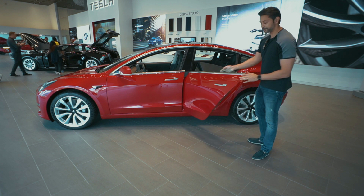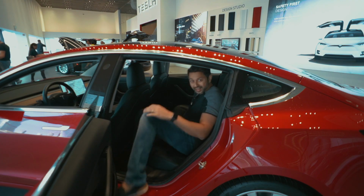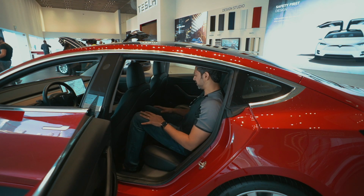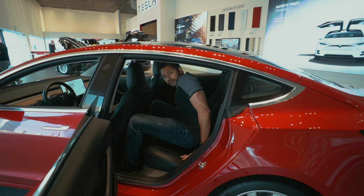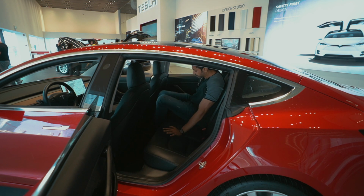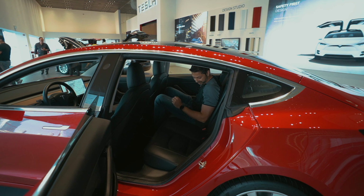Okay, now this is the main test for this car, whether I can fit in the back seat. And I must say, it's a little bit tight in here. My knees don't quite fit. Let me try the other seat. Oh, this is much better. I guess this seat's set for somebody pretty tall.